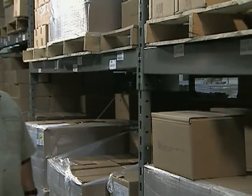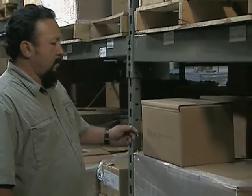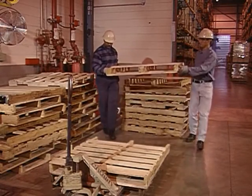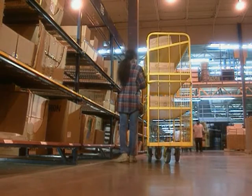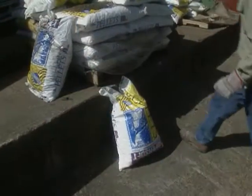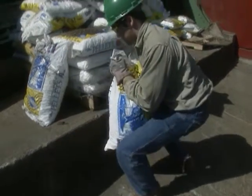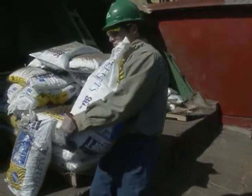When it comes to lifting, the first thing to do is size up your load. If it's too big, divide it up. Ask a coworker to help, or use a machine like a cart or a dolly. Be honest with yourself about how much you can safely lift. Trying to be a hero can be very costly to your health.